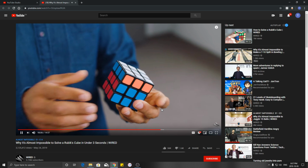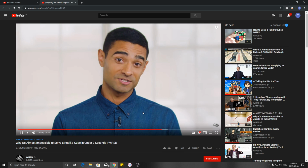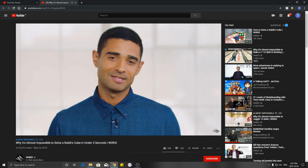Of those 43 quintillion configurations, there are some of them, like this, that are very easy to solve. If I handed you the cube in this state, you would know that it takes just one move to resolve it. But most of the scrambles on the cube are a lot more complicated than that.